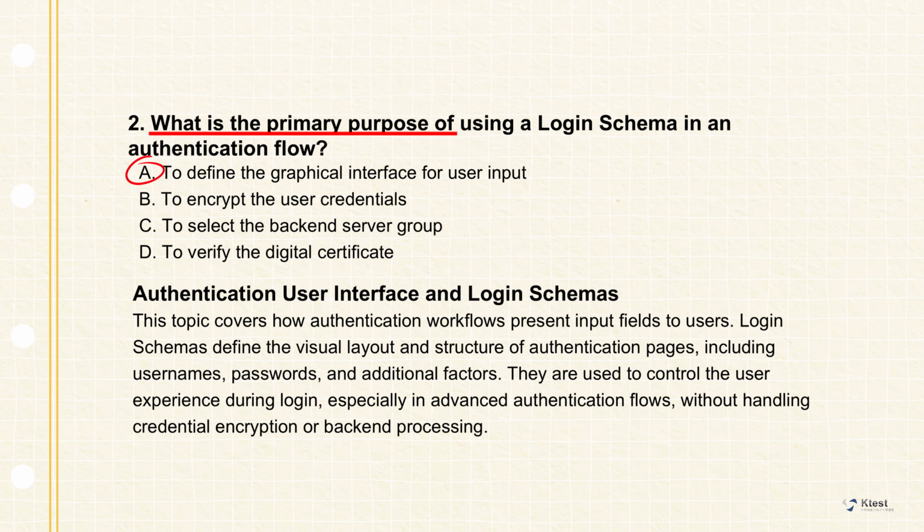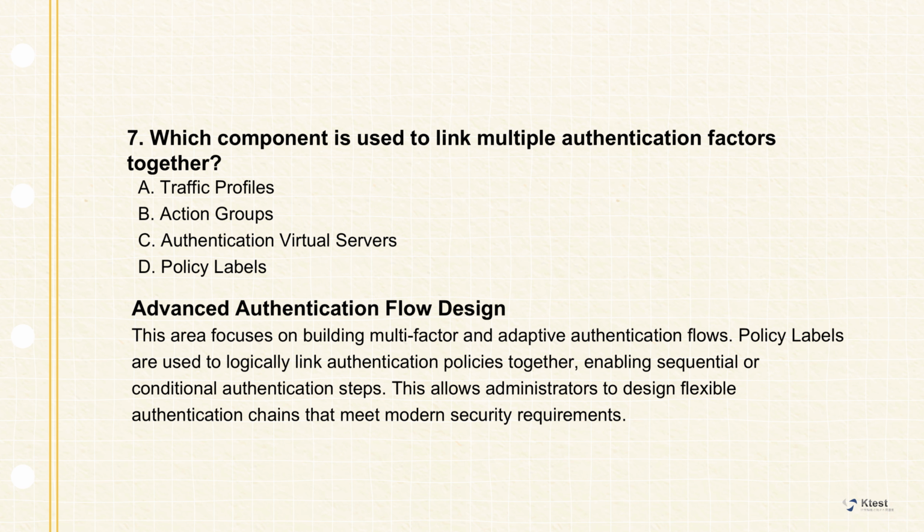Precisely. And in a big company, you might need different schemas for different people. Contractors, employees, partners. It's about presenting the right door to the right user. Okay, so once they see that form, there's a logic flow in the background. Question 7 brings up policy labels. This one can be a bit abstract. It can be. The question is, what component links multiple authentication factors together? The answer is policy labels. Help us visualize this. Imagine a flowchart. Box 1 is ask for password. If they get it right, where do they go next? Right. In the old days, they were just in.